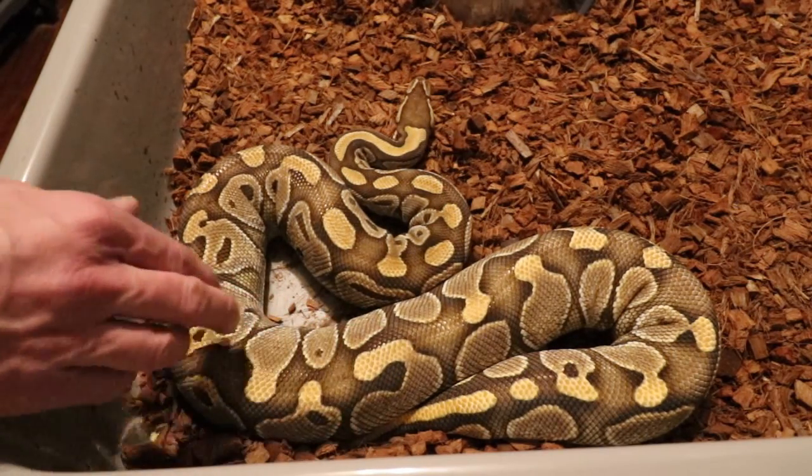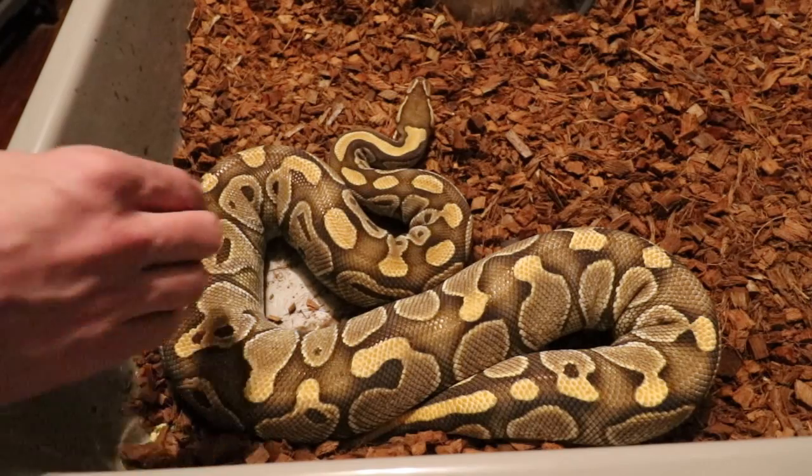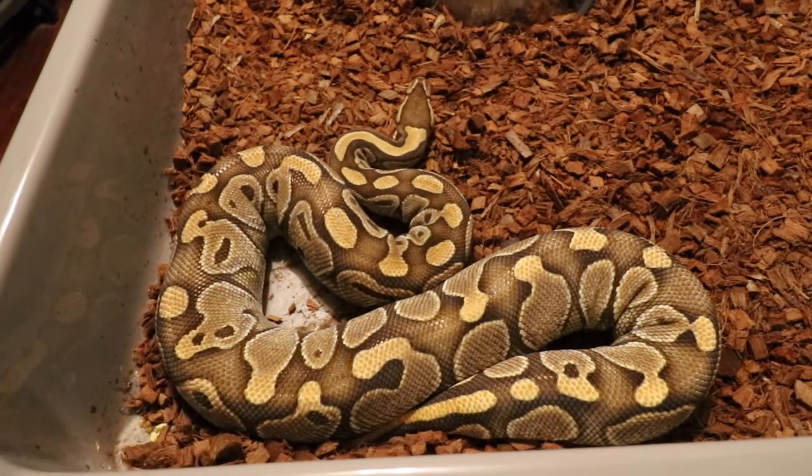She looks like she has some pretty good body condition now. It's always a chance. You never know if you want to pair them up or not, and I'm kind of glad that I didn't pair her up. She's got a little extra body weight now. She'll definitely be ready to go this upcoming year.